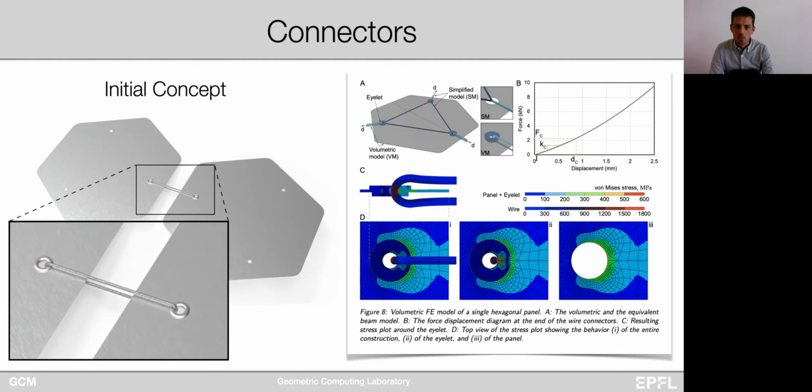However, once we went into more serious analysis and incorporated a structural engineering company, we realized that we needed to strengthen this connection significantly. And this is due to the fact that, first of all, we need to account for dynamic loads in worst case scenarios. We also need to account for wear and tear. As I mentioned, this is supposed to be a permanent structure. So over the years, this wire would probably very easily degrade due to motion in the structure.